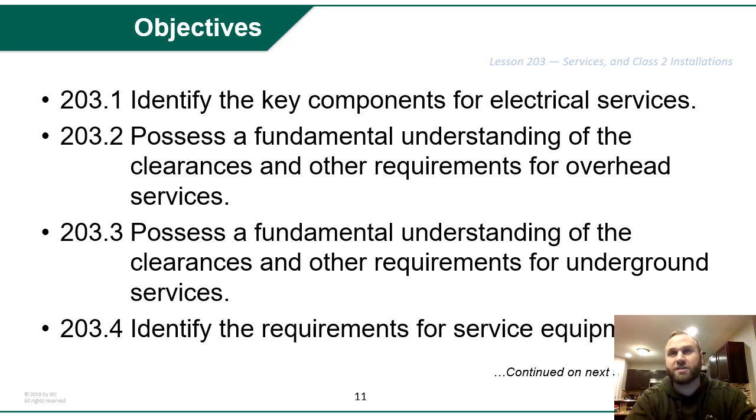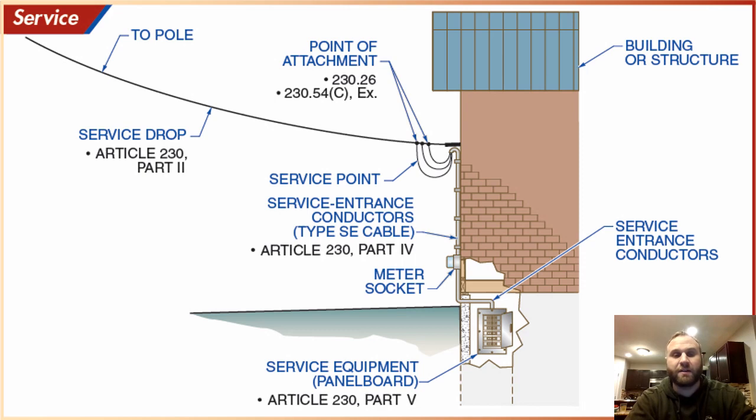Cover for underground services, I believe, is found in Table 300.5. So 300.5 will tell you where to find your coverage for underground installations. For your overhead service equipment, you're going to find that in Article 230. I believe it's going to be 230.24. We'll get to that in a second.